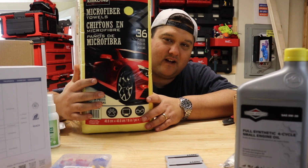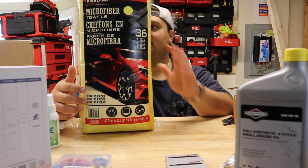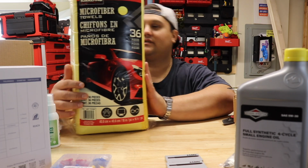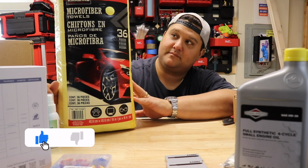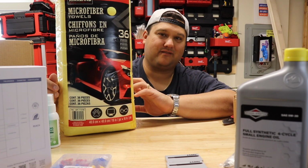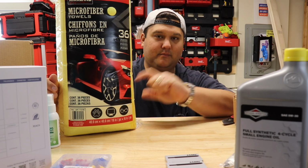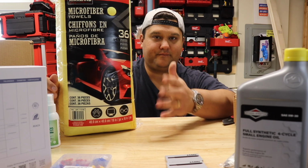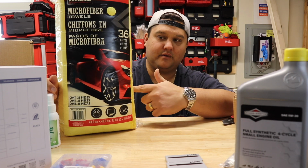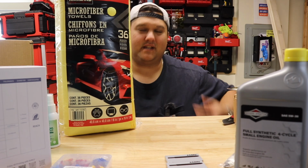And then, is this just the biggest bag of microfibers you've ever seen? So this was, I think, 10 bucks for 37 microfibers. Of course, are they going to be the world's best microfibers? Probably not, but in the shop, I use microfibers all the time for stuff where I don't need a super high quality microfiber. If I'm doing metalwork or a restoration or something like that, I'm always using this. So for $10, 36, basically a lifetime supply.